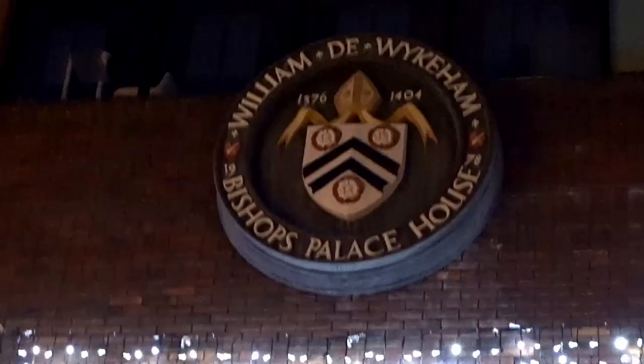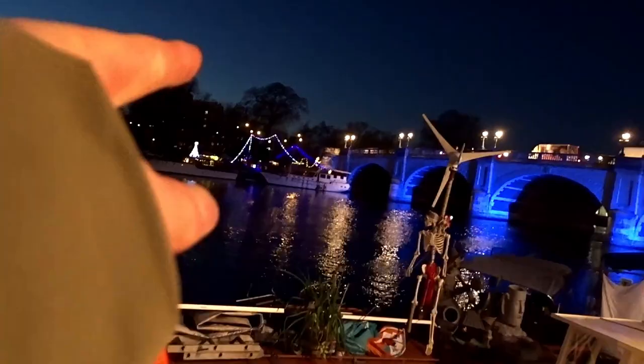Now, here we go. Bishop's Palace House. I'll zoom in. That way it goes towards Hampton Court Palace, by the riverside. So this is basically what you call the Kingston Riverside.